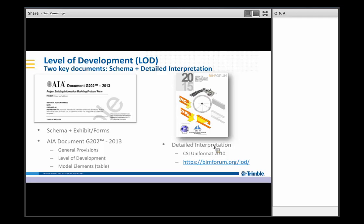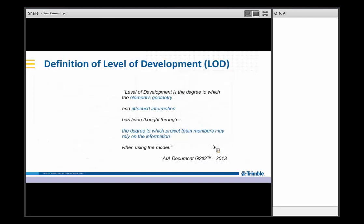So, definition of level of development. The level of development is the degree to which an element's geometry and attached information has been thought through, and the degree to which the project team members may rely on the information when using the model.